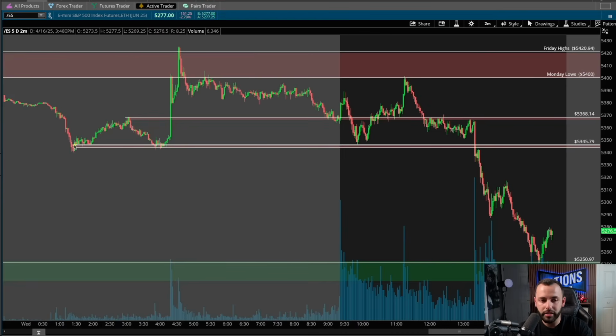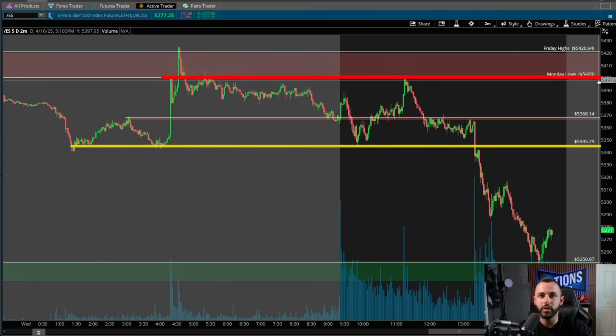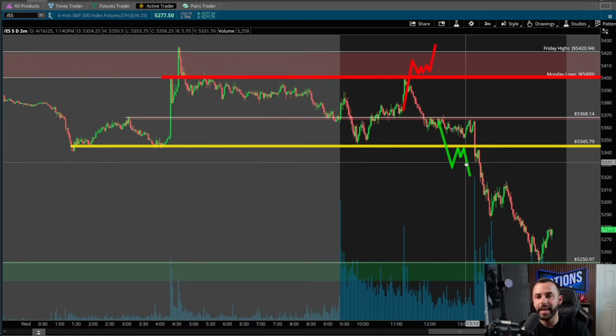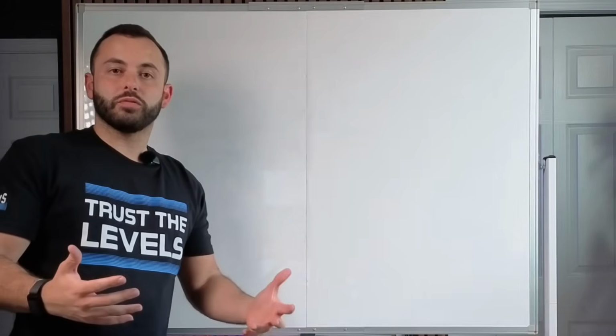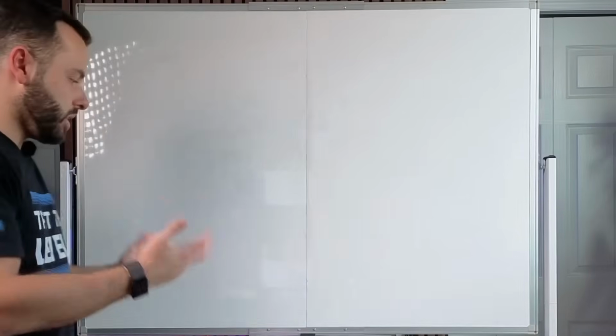So if we have our very clear lows mapped out and we have our very clear highs mapped out, right, we are looking for either a break and retest above, right, or a break and retest below to get that break and retest setup. So I want to go ahead and bring out the whiteboard for this example because why not? We bought the whiteboard, let's use it, right?